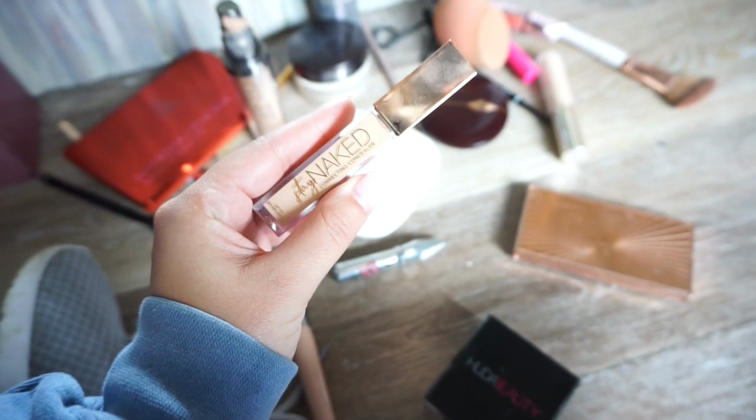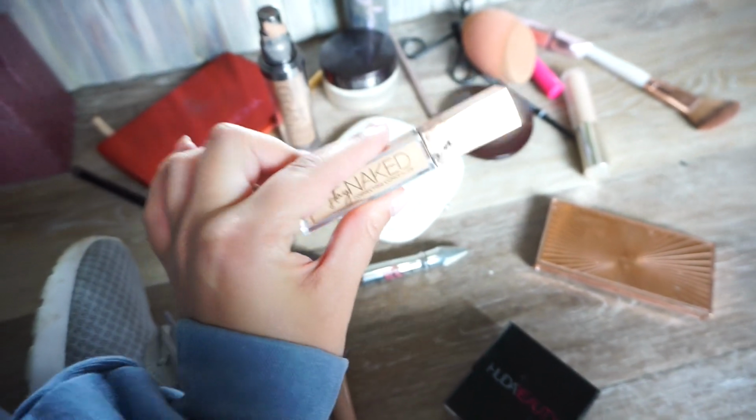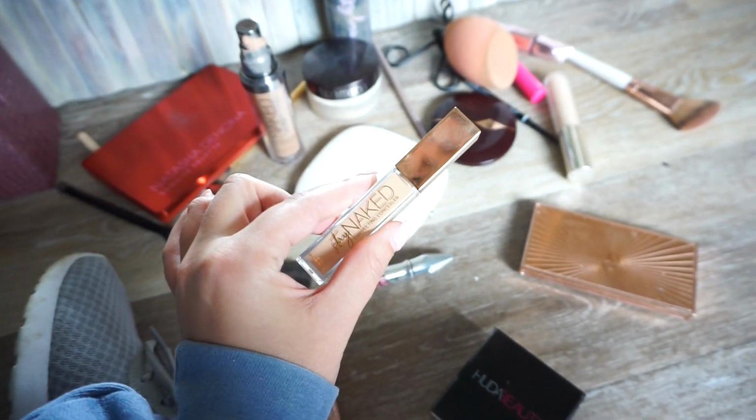Anyways, this concealer is the new Stay Naked Concealer in 40 NY, neutral yellow, and I do really like it. You have to let it sit on your face before you blend it out.